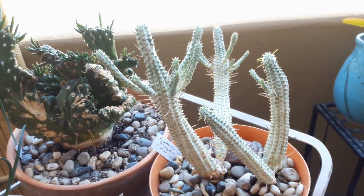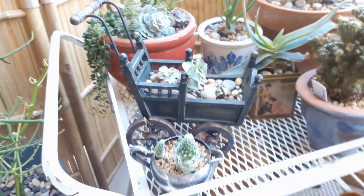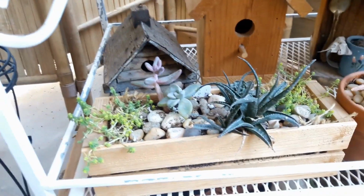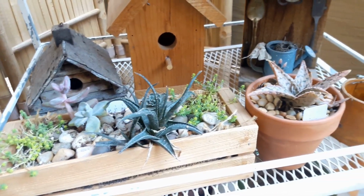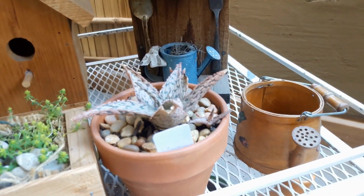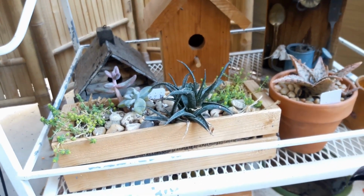And the euphorbia there, the Indian corn cob, is doing really well. My crested Eve's needle too. Got a monstrose there and an aloe striata, I believe. This little container here is just a little wood box that I filled with some aloe Firebird and some sedum Tokyo Sun, I believe. And then my aloe Pink Blush. It's got a little pup there that it had in the fall, but I'm hoping now with spring that little pup will grow more. And a little collection of birdhouses that I have there.